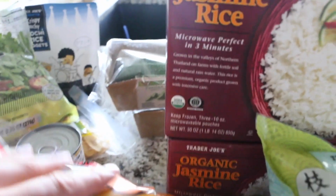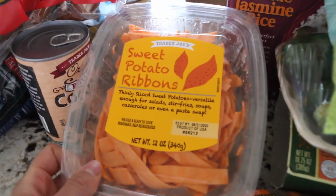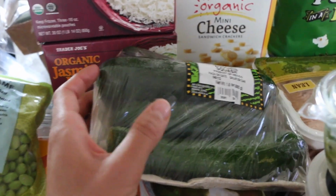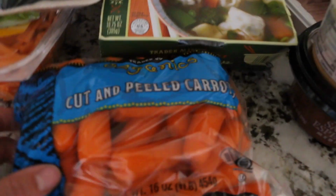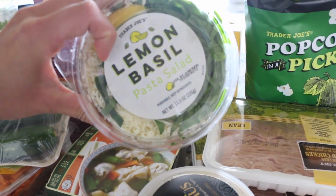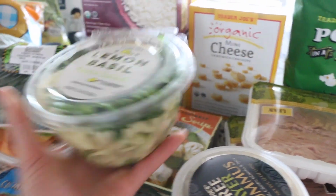Lots of jasmine rice. These frozen pretzels for my kids. Let's just be honest, I'll eat them too. Sweet potato ribbons. Edamame, already shelled. Zucchini. I was so excited, I want to try this wonton soup. Carrots. This is what I'm having for lunch today. It's this lemon basil pasta salad, and the cashier checked me out. She was just raving about it, and so now I'm really excited to try it out.